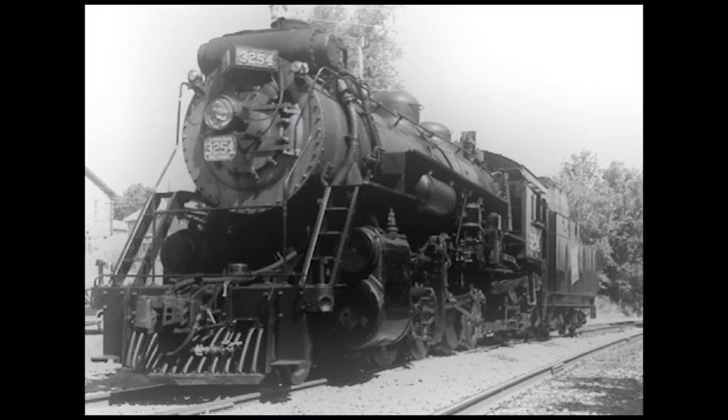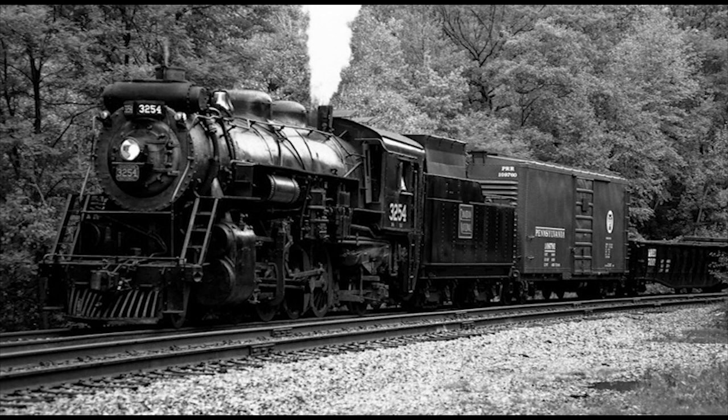The engine actually first started off as the Canadian Government Railway No. 2854 back when it was first built, until becoming No. 3254 about 1 year later when the CGR merged with the Canadian Northern Railway, thus forming the Canadian National. The 3254 mostly saw work pulling freight trains over the next 40 years.